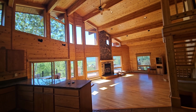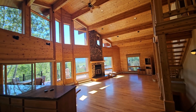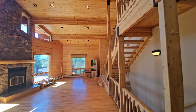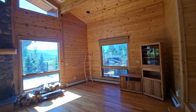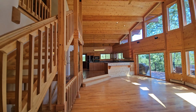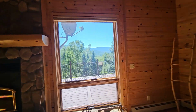I am doing a video for 36825 Tree Haus Drive, and I see a huge opportunity here. This looks like it hits a lot of points for you guys. It has a very nice woodsy feel with the T&G wood all over the place. It's got an actual wood burning fireplace. It's got an open floor plan, tons of glass, tons of windows, and the views are astonishingly good.